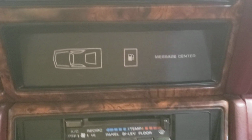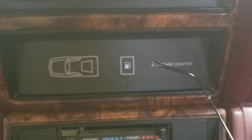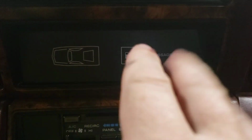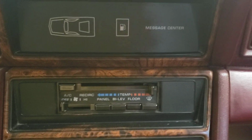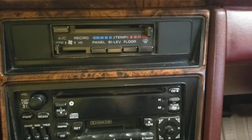And here you got the message center, which is a complete joke. There's idiot lights here that tell you if your door's open and all that. It's just lights. It was really cool at the time. This is what we had before the swipeable cell phones built into your truck deal. AC, so that's pretty cool in a convertible. A lot of convertibles weren't, but you know, by '89, that was probably becoming a thing.